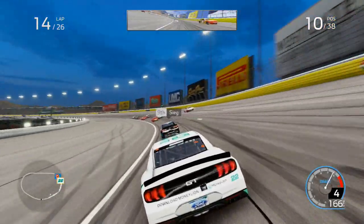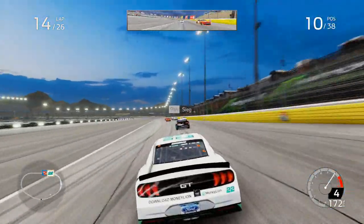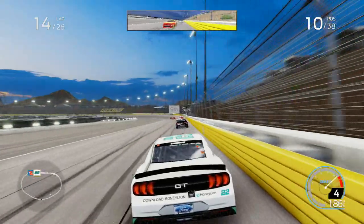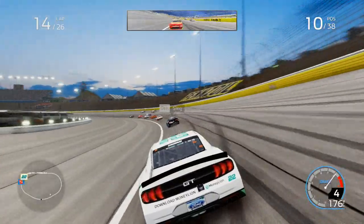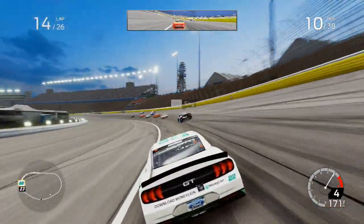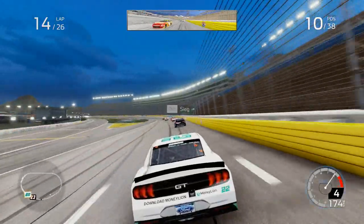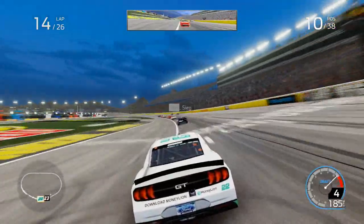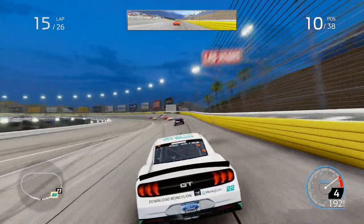I don't know what the AI are running, to be fair. We're in the top 10, that's good. I think we got a top 10 in the Cup Series as well, so hopefully we'll be able to repeat a similar performance. Oh wait, no, we did get it. We finished third, I think, in the Cup Series, or second. I cannot remember. But we're running consistent laps.